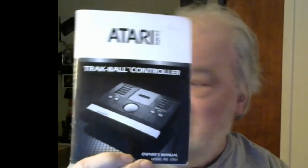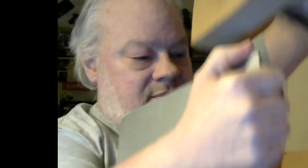Manual. And everything goes flying, and raining on my head. Okay. I will keep all that because, of course, I keep all of my console boxes and so forth.